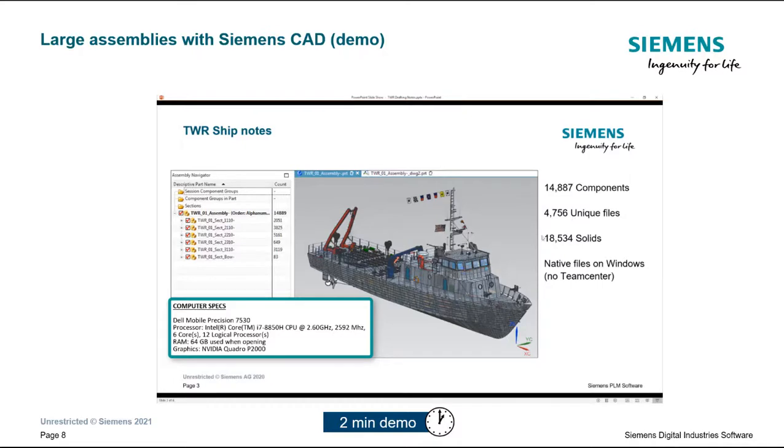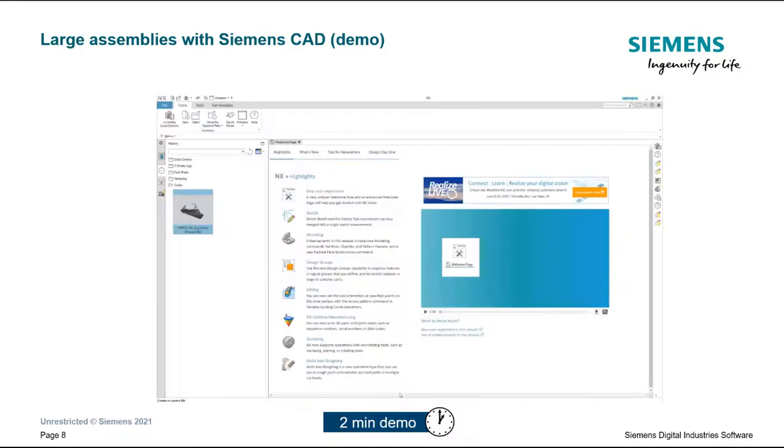You can see that it only takes 2.5 megabytes of RAM and 26 seconds to load an assembly with 18,000 solids in our CAD.